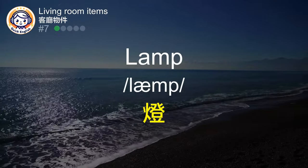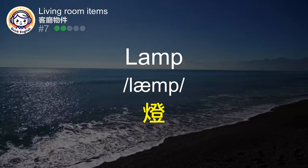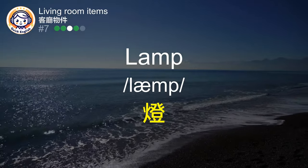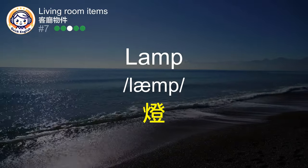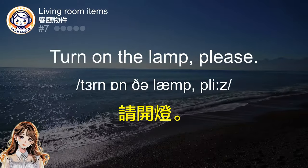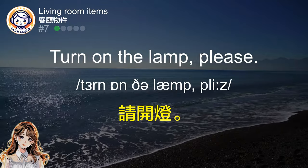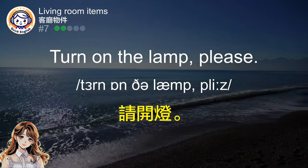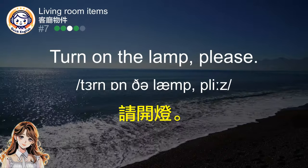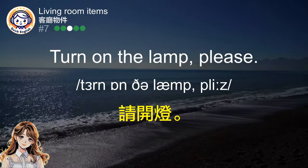Lamp. 灯。 Lamp. Turn on the lamp, please. 请开灯。 Turn on the lamp, please.